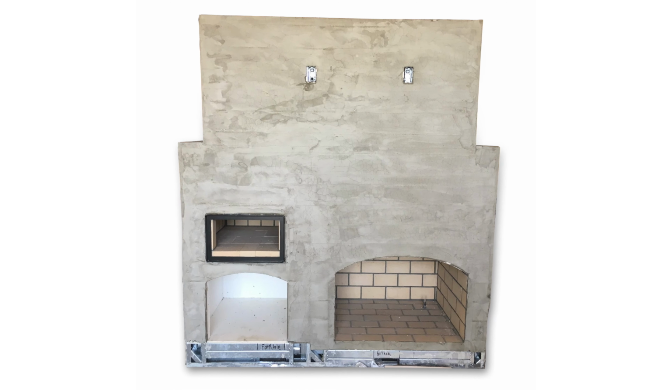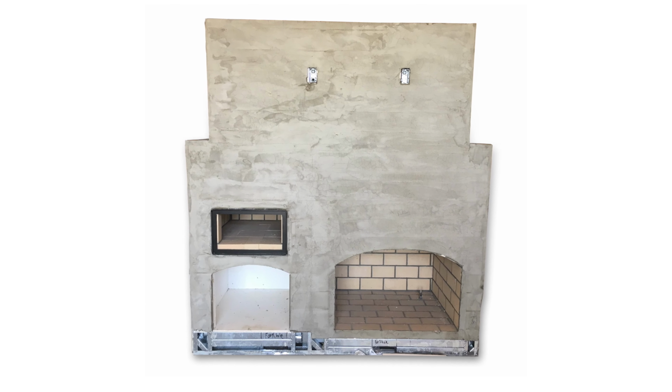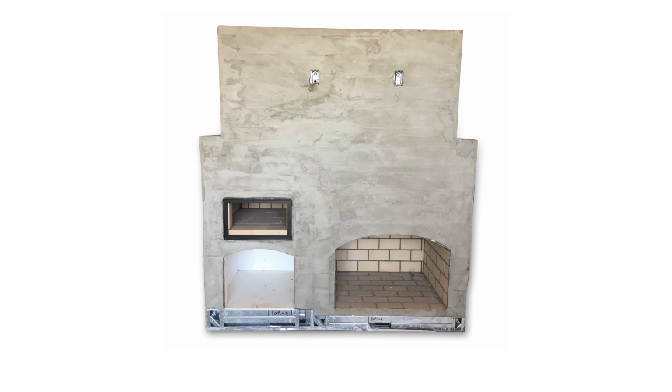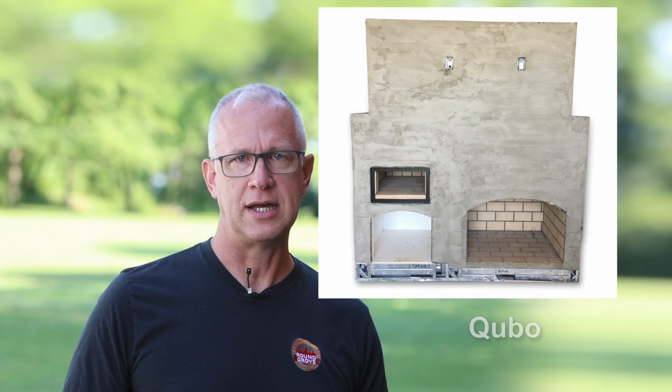Next we have what we call the Cubo. We're able to put any size brick oven with any size fireplace, but rather than stacking them vertically, we're able to put these side by side. And we've gone as wide as 14 feet with the Cubo models, and we're able to put any size brick oven next to any size firebox or any custom size that you want to put together.